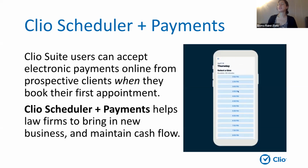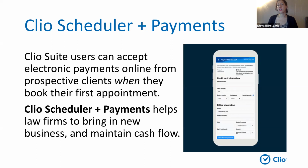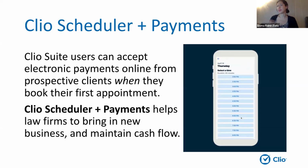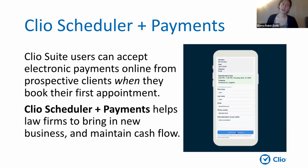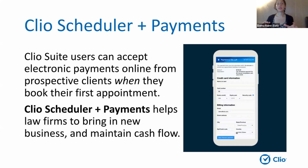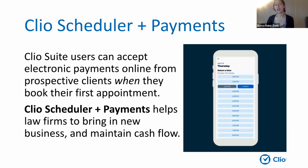So there's also this feature that we just actually launched in Clio Grow called Clio Scheduler, and it integrates now with payments. So essentially, I mentioned this quickly, but having some sort of way to schedule these appointments with prospects virtually is really essential right now more than ever.